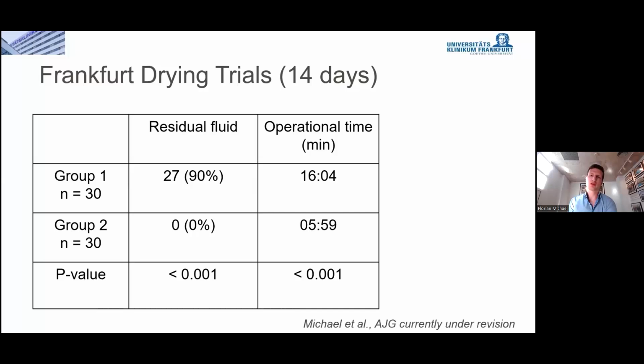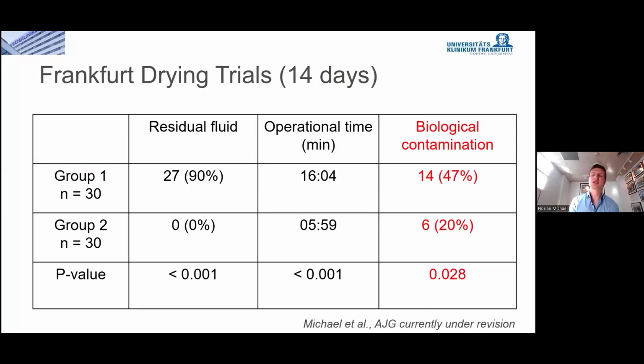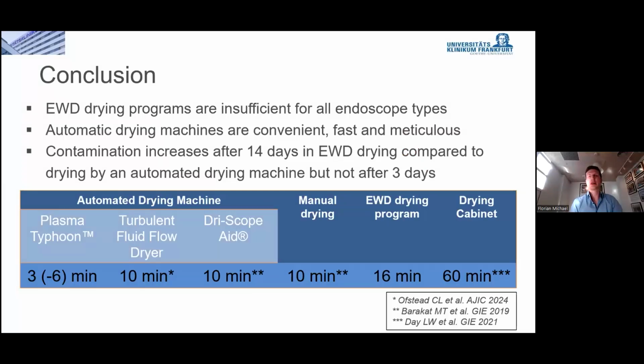Then I want to show you the results of the 14 days pilot trial, basically. And you will see the residual fluid and operational time is significantly different, as I showed you already. And what is interesting is the biological contamination rate is also significantly different in this group. So we had 20% in group 2, which is comparable to the 3-day trial, but we had 47% contamination rate in group 1. However, we also had only one endoscope in the EVD group that had a contamination with more than 20 CFU. So there was only one out of the 60 endoscopes that really had a significant and maybe dangerous amount of CFUs in it.